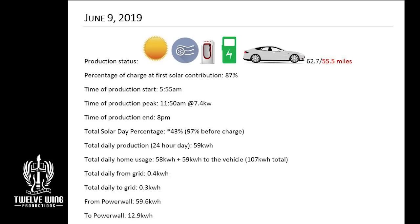And you'll see there that on my return I took quite a slug. We were at 97% charge when I got home, and I discharged all the way down to 43% in the system. 59.6 kilowatt hours to the vehicle. And again, you see that heavy in and out, not so heavy into the Powerwall, but certainly a huge chunk out.